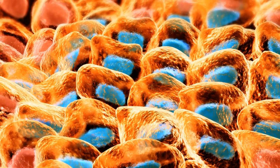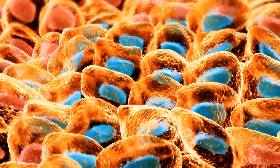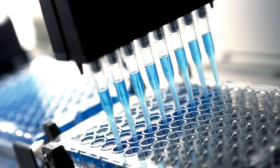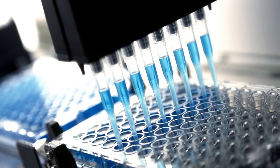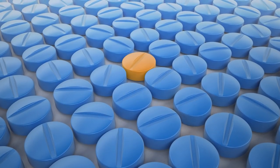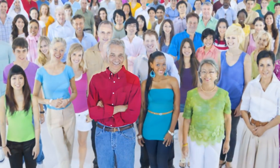By understanding the precise effect of genetic differences between normal and diseased states, researchers are better able to understand disease biology, to identify and validate targets for new drug compounds, and ultimately to start personalizing medicine based on response to treatment.